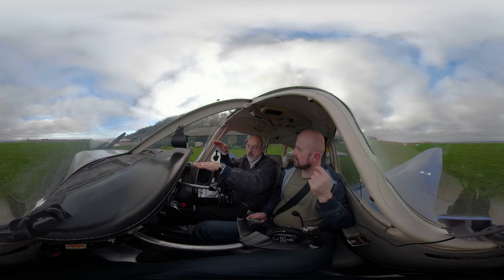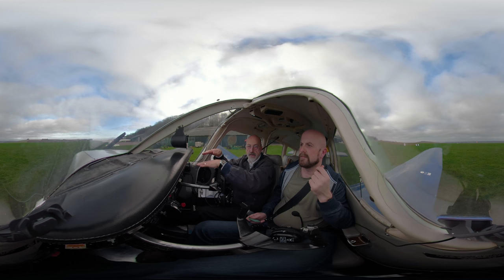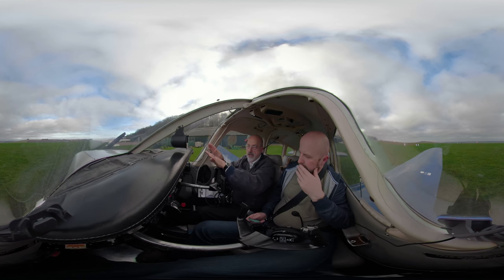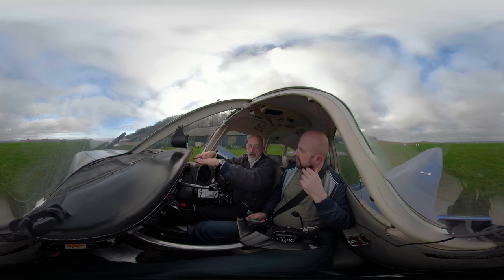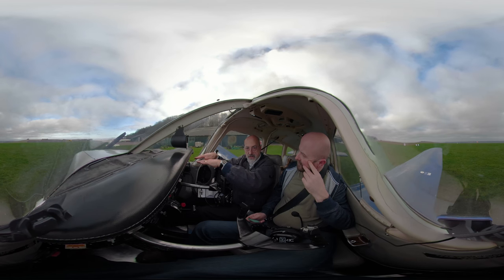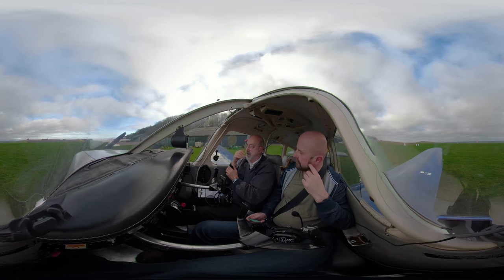So to stop yourself climbing, you want to lower the nose attitude to reduce the angle of attack, so that the product of the angle of attack and the speed is still enough to produce enough lift to balance the weight of the aircraft. So there's a combination. As the aircraft accelerates in level flight, you're going to have a low nose attitude, and when you slow up, if you reduce airspeed, the wings produce less lift, and you have to compensate by increasing the nose attitude, increasing the angle of attack. That comes in the theory of flight.